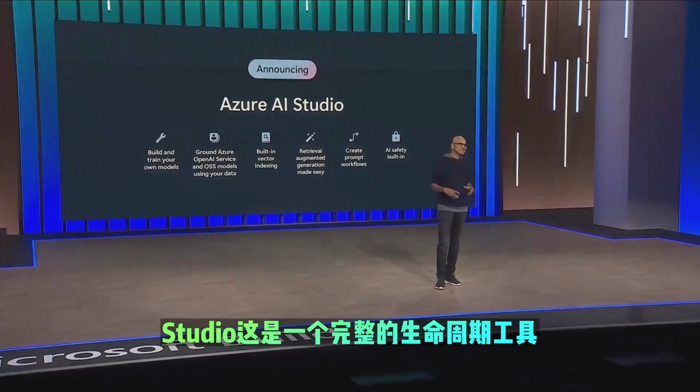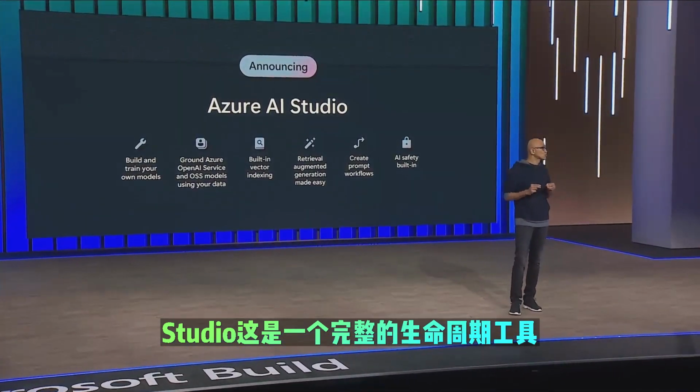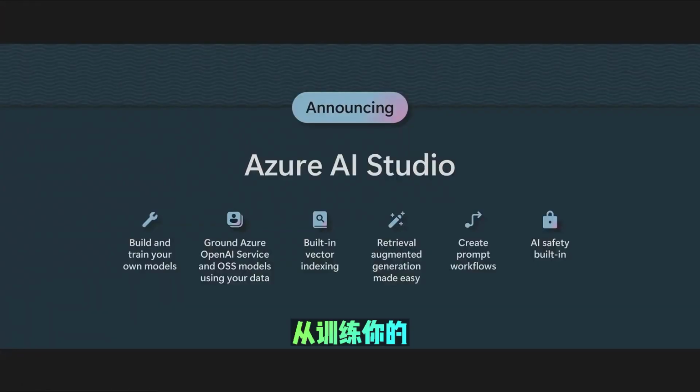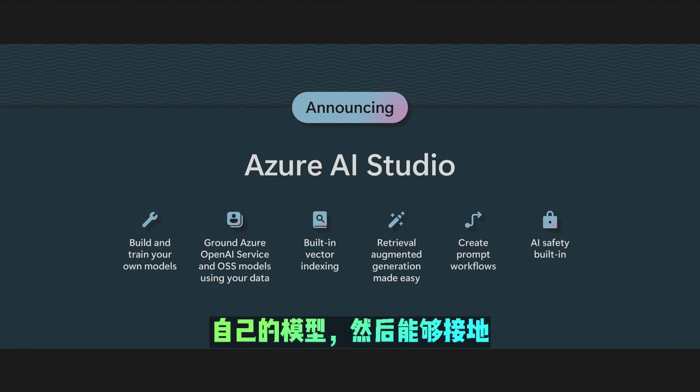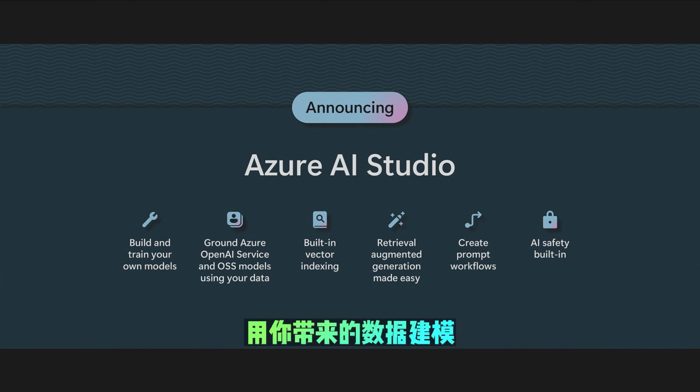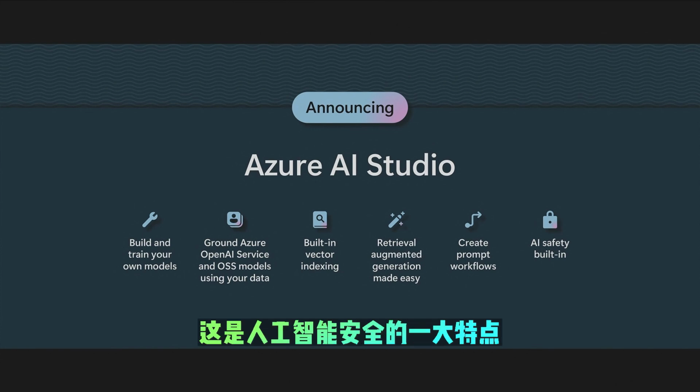AI Studio. This is the full life cycle tool chain for you to be able to build your intelligent AI apps and your copilots. Everything from being able to train your own models to be able to then ground, whether it's OpenAI or any open source model, with data that you bring, built-in vector indexing in Azure Search, built-in support for RAG or retrieval augmented generation support, built-in support for prompt engineering with prompt flow and orchestration, and of course, built-in support for perhaps the most important feature, which is AI safety.